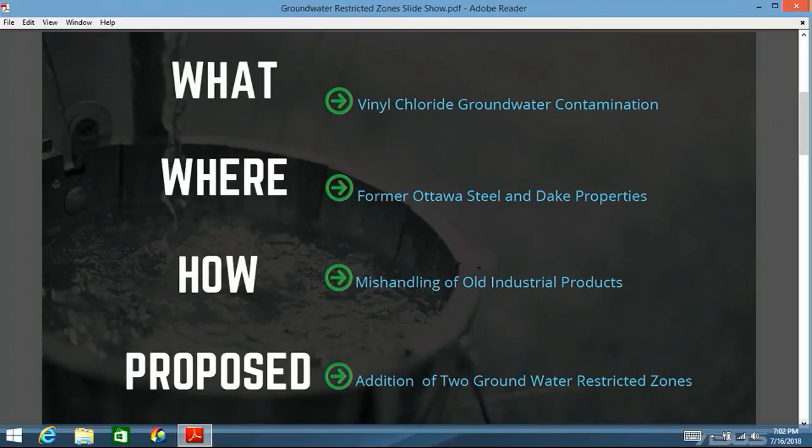Due to mishandling of old industrial products, large areas inside and outside of those properties have experienced compromised groundwater. The DEQ has spent several years investigating these sites and conducting groundwater testing, and they have identified high levels of a contaminant that is specifically known as vinyl chloride, which is a known carcinogen, meaning it has the potential to cause cancer.